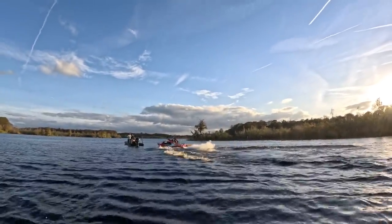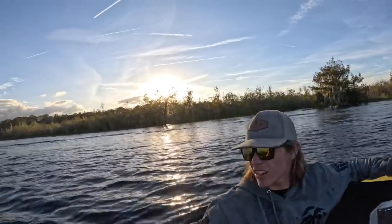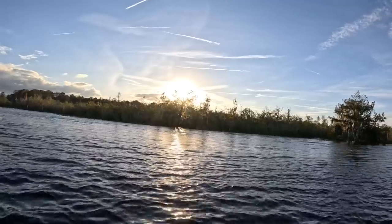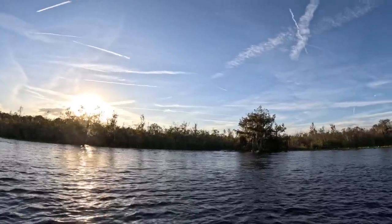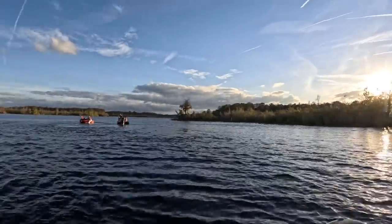Majestic. That was so majestic with the sunset. Let's go hit some skinny trails. Let's get skinny. Time is of the essence right now with this beautiful swamp sunset and all this Spanish moss growing on these trees.